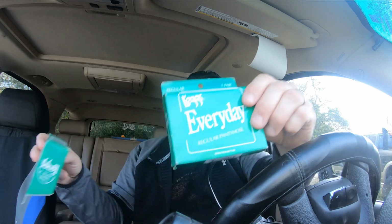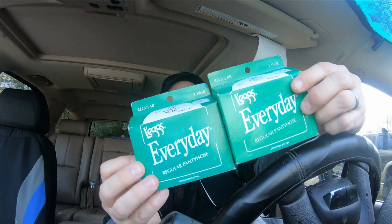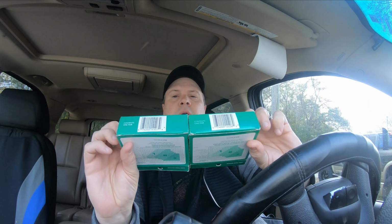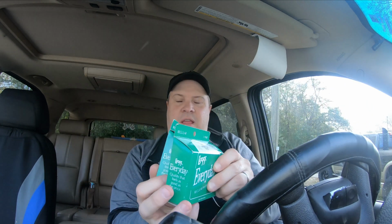And the last thing I did grab was these old 90s legs, still sealed, pantyhose. They were $1 each, so I went ahead and grabbed those. But today's grand total for everything was $8. So I made out pretty good.